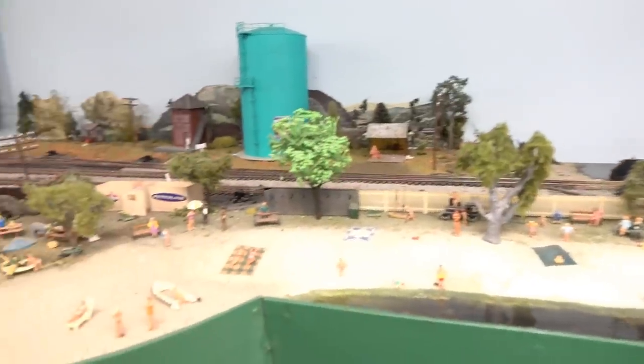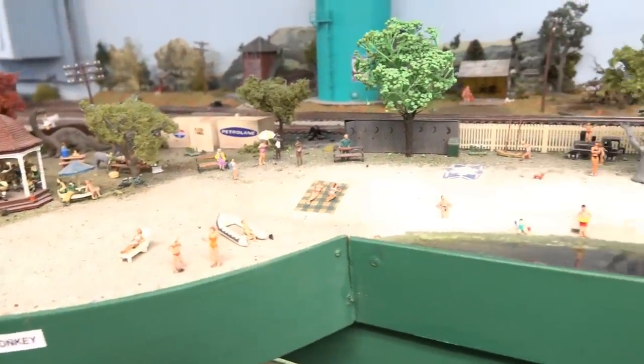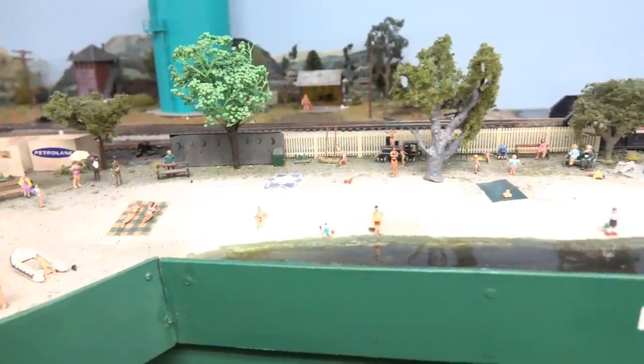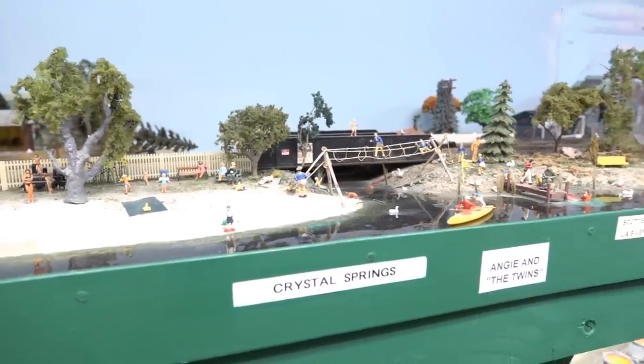And a little lake scene. Spent a lot of time in Boy Scouts growing up. We used to build monkey bridges. So that was one of the things I had to have on here. Nice.